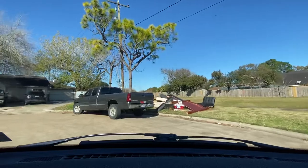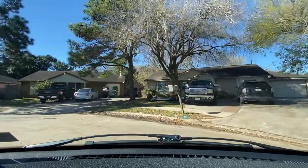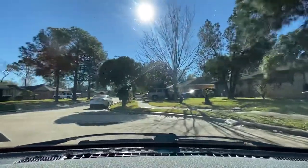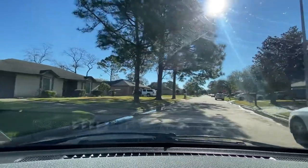Oh, there's a dog right there. Wow, there's a dog right under that pickup truck. See that blue nose pit on my right? Wow, that's nice though. It must be at home because it's peaceful just sitting there.